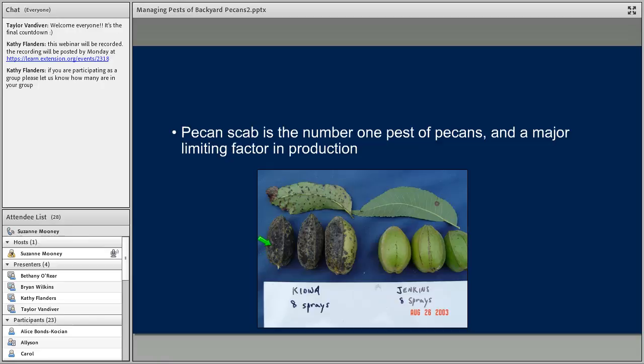Scab is a fungal disease that will turn your leaves black. You see the little black spots, and where this even looks brown and burnt here. It will also cause your nuts to turn black. The nuts will never develop properly, or they will half develop and you won't get a crop.